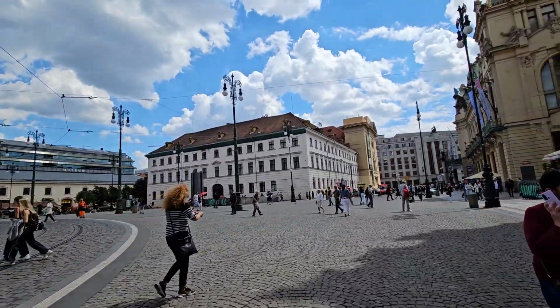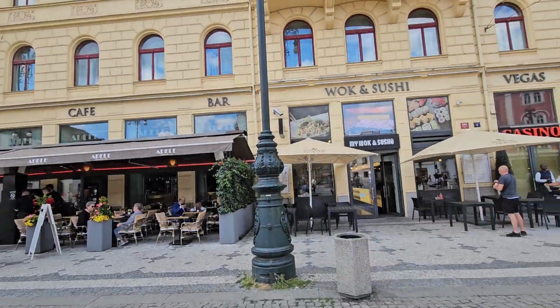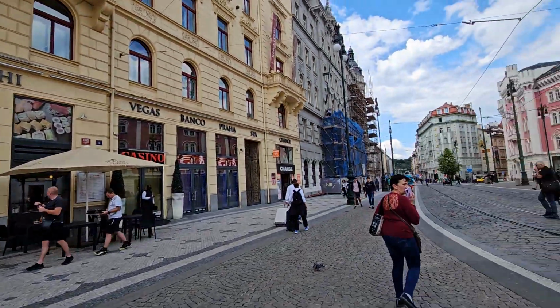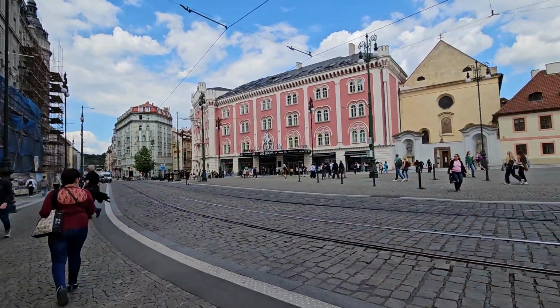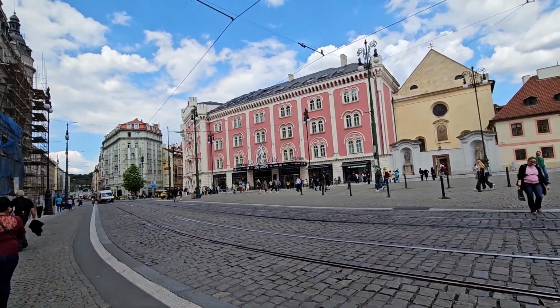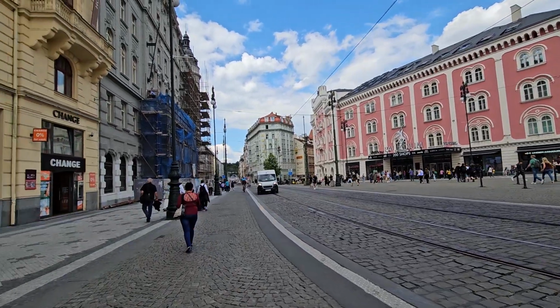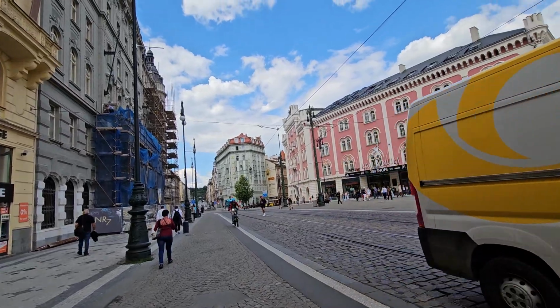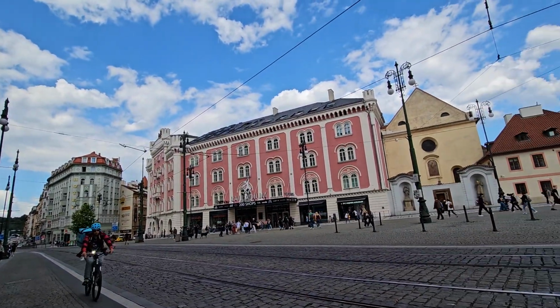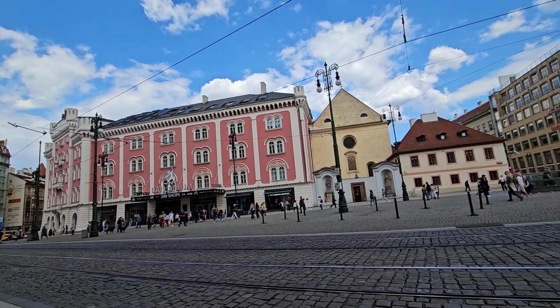Let's have a look. This is the place of Place de la République, place or Náměstí Republiky, and this is Palladium. Or you can keep walking straight and reach the river. So here we are, guys, your shopping destination.